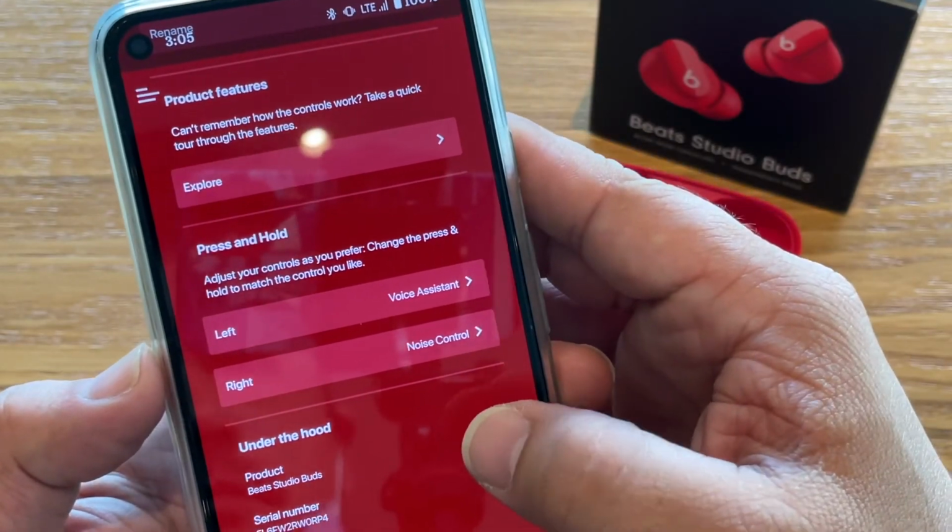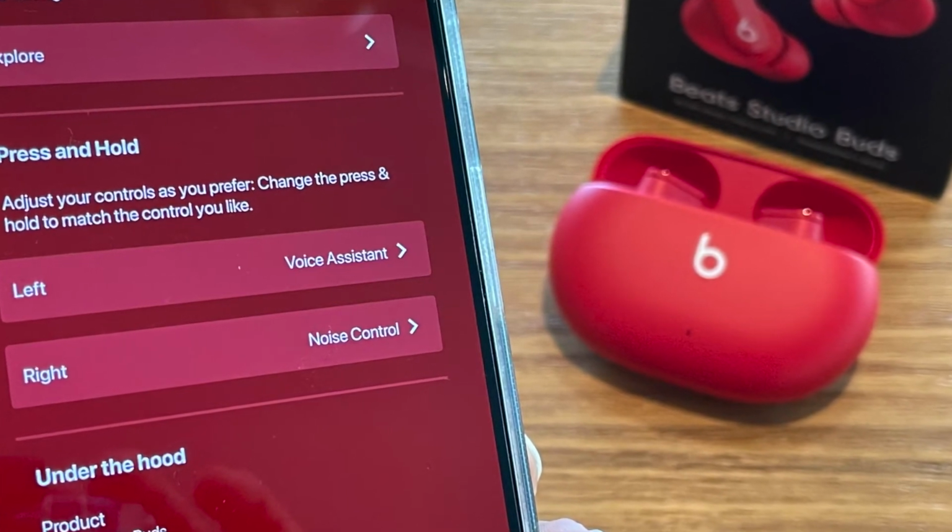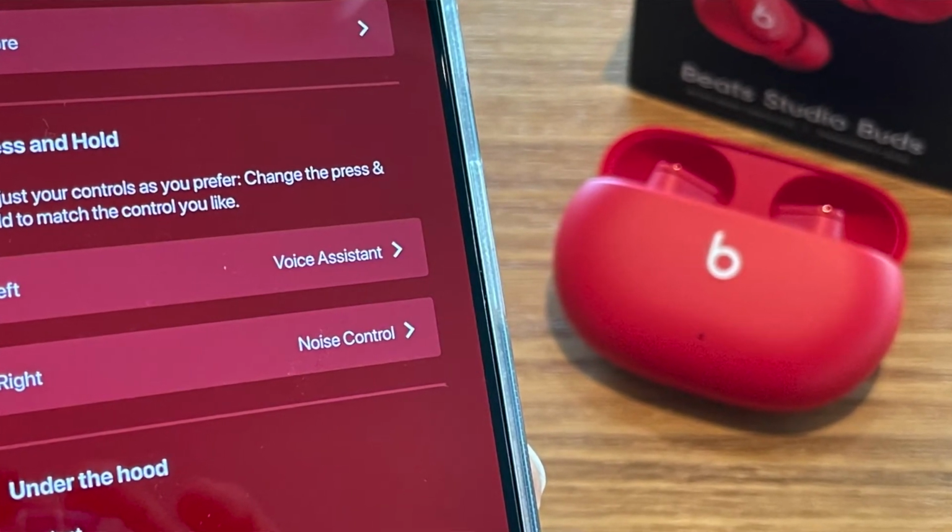Right now, I have mine set so that if I long press on my right ear, it will turn on ANC or transparency mode. If I long press here, it will give me Google Assistant. Now, unlike with the Apple, this does not have hands-free assistance with Google. So I cannot just say, okay Google, it won't do anything. I will always have to long press, while with Apple, I could just not touch my ear and say, hey Siri, and so forth, and then it'll automatically say, yes, Ricky. But with Google, you're going to have to long press it no matter what if you want Google Assistant.